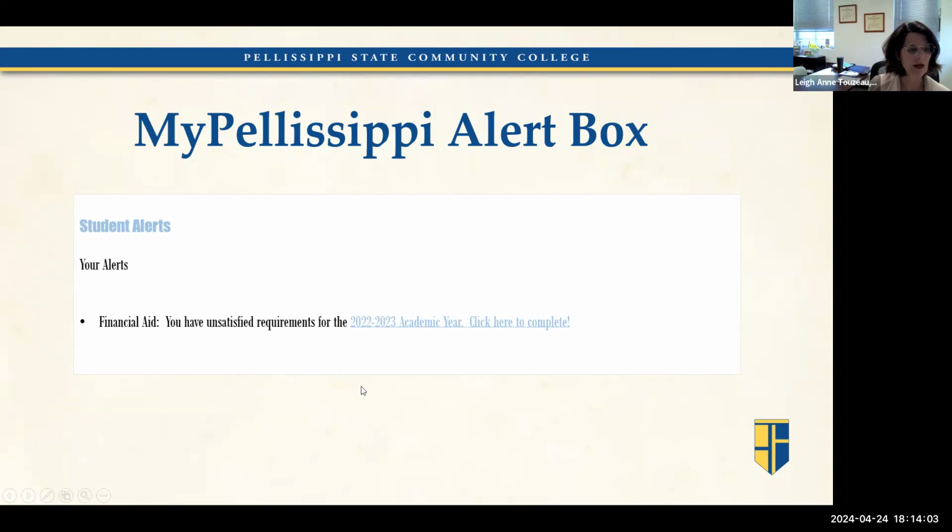So this is what your financial aid alert would look like. Very similar to the admissions alert. So we'll just say financial aid, you have unsatisfied requirements. You would click on that and see what you would need to do to complete those requirements.